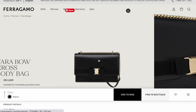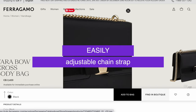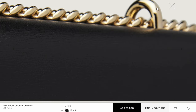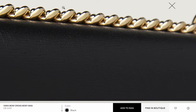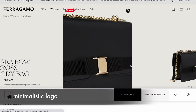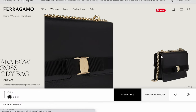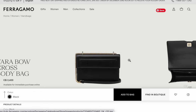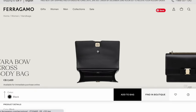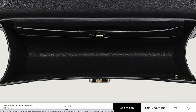As well as the chain that's included is not detachable, but it is easily adjustable so that you can make it into a crossbody and shoulder bag at a whim's notice. And you can see the subtle Ferragamo logo that is engraved on the top of the bow. I feel like it's an instant classic. It's like a typical bag you see in a lot of brands, but for $2,420, full leather bag from a reputable fashion house, I think this is such a great option.